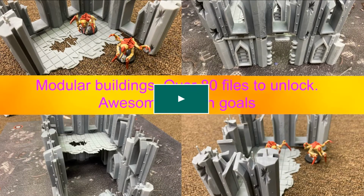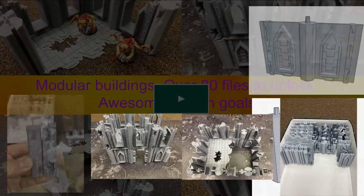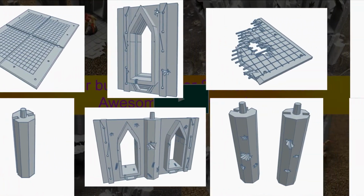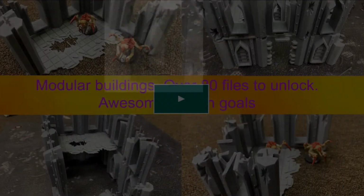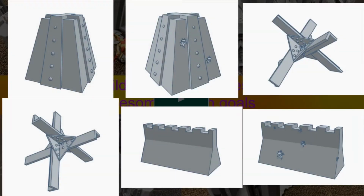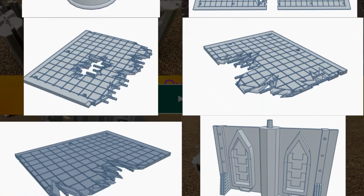Modular Building Terrain, 3D printable sci-fi terrain for your tabletop by WarGame Essentials of the United States, their first Kickstarter campaign. This is a decent selection of stackable, gothic-looking ruins with damaged and undamaged variants, perfect for the ruins of a future imperial city. There are several wall sections, pillars, a floor, and doors. Stretch goals include fences, tank traps, scatter terrain, more floors and wall sections, and more.